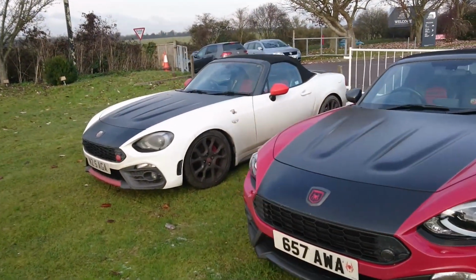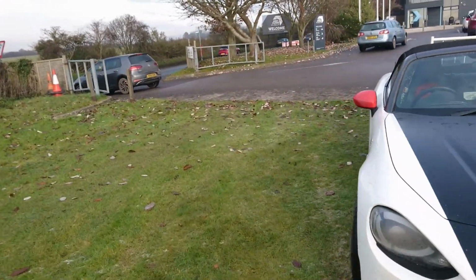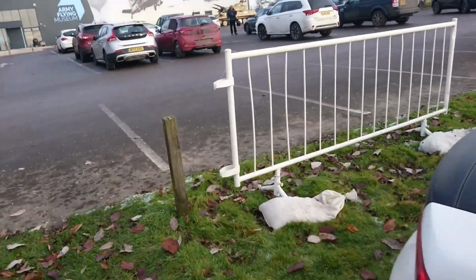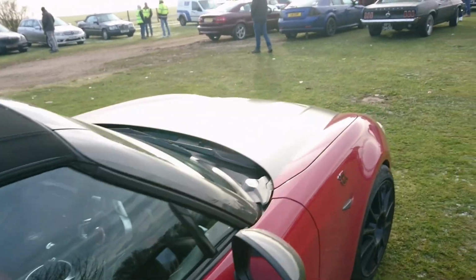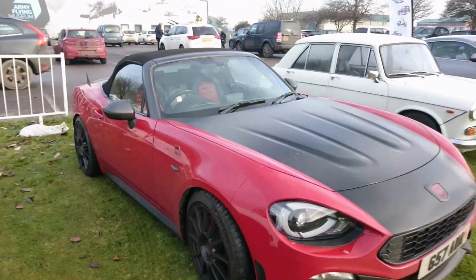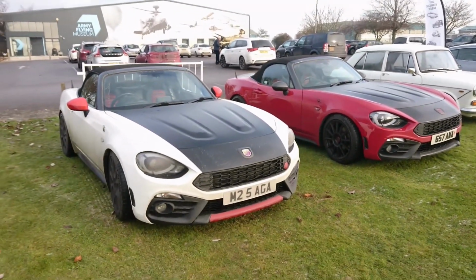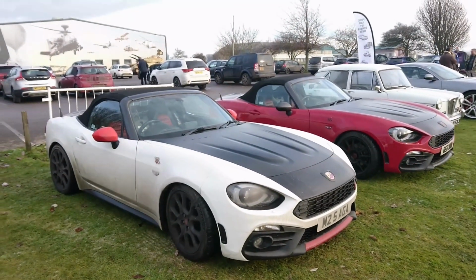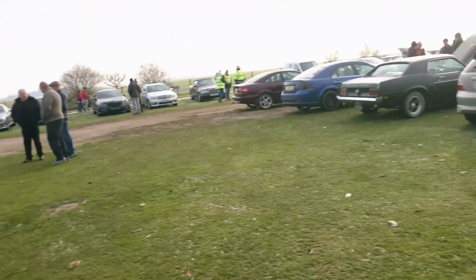Two Abarth 124 Spiders here. They're both 2018. I had a little check to see if they're manual or auto. A lot of them are auto actually. That's a manual, excellent. There's this one. Ooh, they're both manuals. Now I have driven a 124 Spider on the channel. It was a Fiat version, it was a Lusso. I think a Lusso Plus actually, when I drove it back in, was it sort of end of May, beginning of June? They're pretty nice to drive these. This will be a bit firmer because it's the Abarth version. Actually, the Abarth versions are more common than the Fiat ones for some reason.